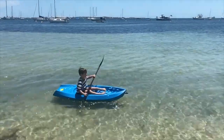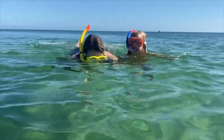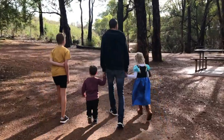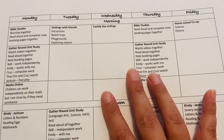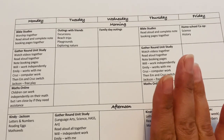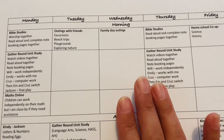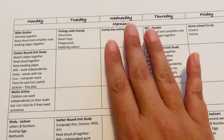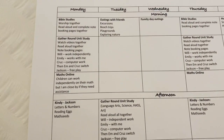So we'll go on excursions to places like SciTech or the zoo. We'll go snorkeling. Just spending fun time as a family together. We like to take hikes out in nature, go to the movies, all that kind of fun stuff. Some of it's educational, but really it's all about spending time as a family. So we don't do any schoolwork on a Wednesday.